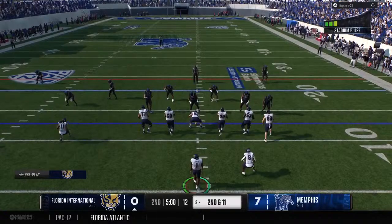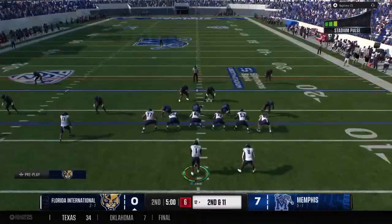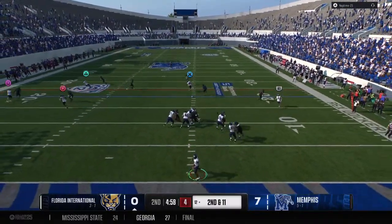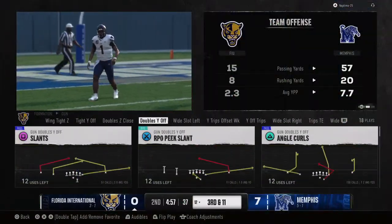Second down here as they go back to work after the break. Defense in press coverage. Looking to throw, it's Jenkins. Throws to the tight end. Just too much mustard on that one. Can't miss the target that badly.